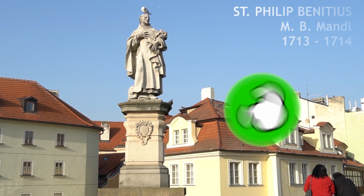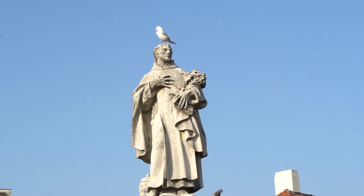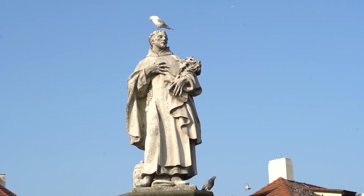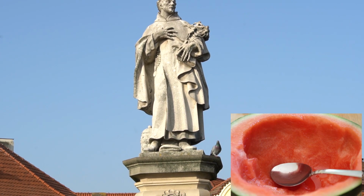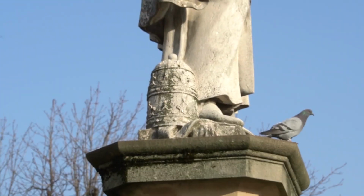Saint Philip Benizi is the only marble statue on the Charles Bridge. This is a man that did something that a lot of people found surprising. He ate watermelon with a spoon. Okay, it was a joke. He refused to become a pope. Look at his papal tiara at his feet.